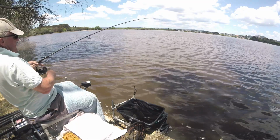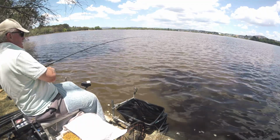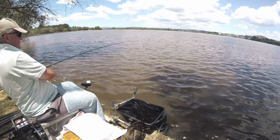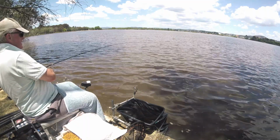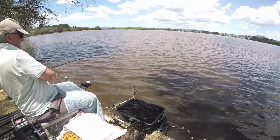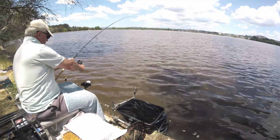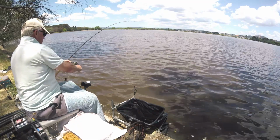I've got the little yellow line marker on there, so I can always get back to that if I need to, next cast. Saves having to use distance sticks, for those of you that don't use them. It's just a means of getting back to exactly where you were. Right, this is actually exerting quite a lot of pressure on my arm, so I really thought for a second I was going to lose that.